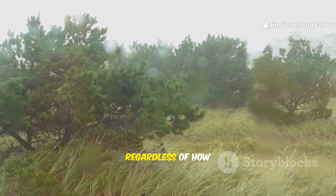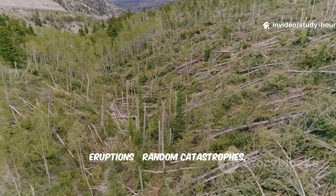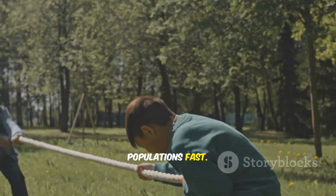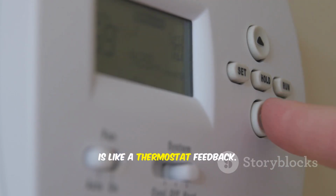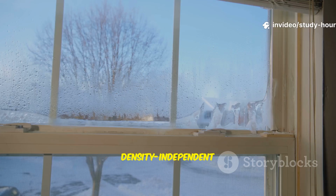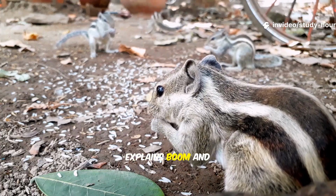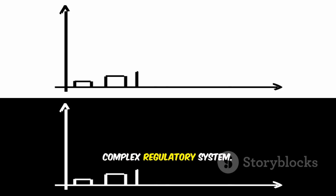Density-independent factors hit regardless of how crowded you are. Harsh winters, wildfires, floods, eruptions, random catastrophes. Random catastrophes can crash populations fast. Population size is always a tug of war. Density-dependent is like a thermostat feedback. Density-independent is someone opening a window in winter. Understanding the mix of dynamics explains boom and bust years for a squirrel population in an area. It's nature's complex regulatory system.